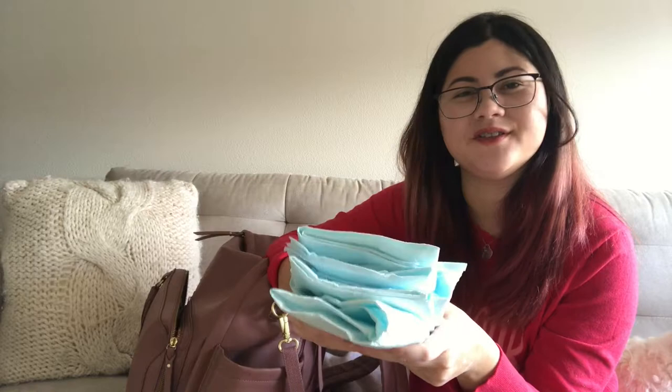Also, one time I was in the mall and a dog started peeing on the floor and I was like, wait, I have the perfect thing for this. And so I just busted these out and put them under the dog and his owners were super grateful because otherwise there would be just this giant puddle of pee on the floor.